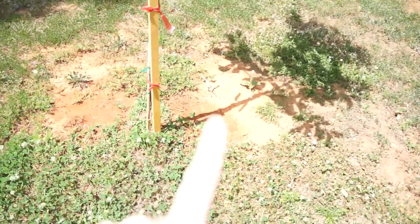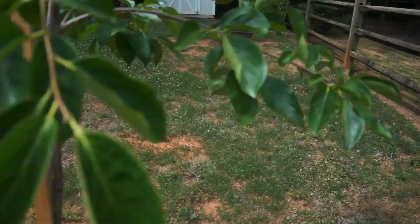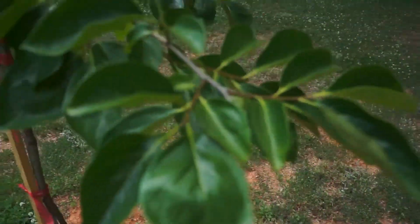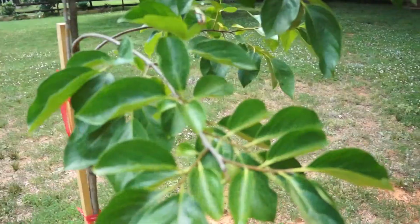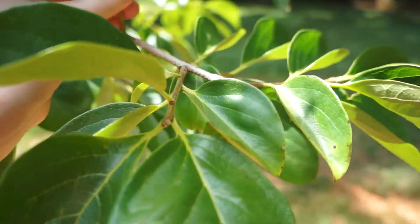I actually found a little fruit on the ground the other day. She had gotten her first fruit and dropped it. I'm guessing because it was so dry she dropped it. So I gave her a good watering, and I haven't really looked to see if I could find any other fruit. I do not know.